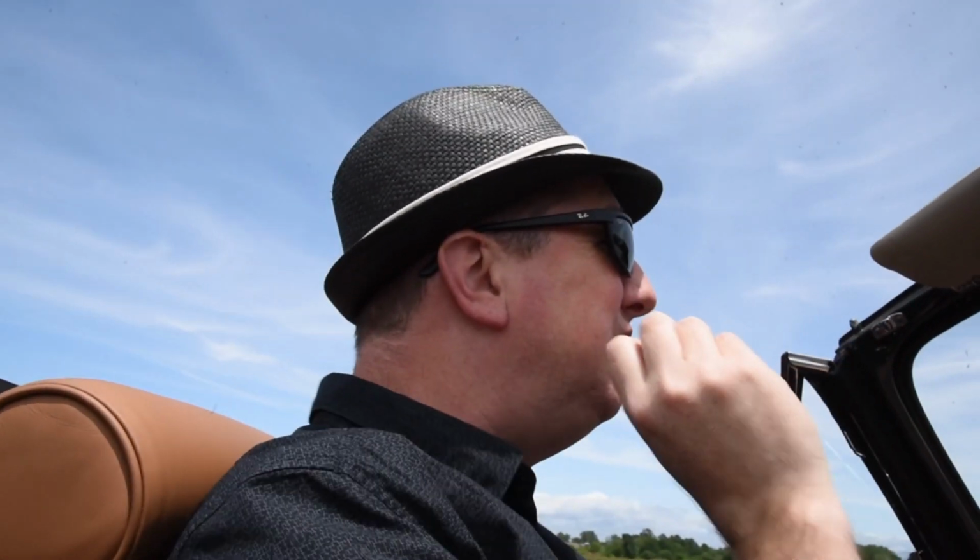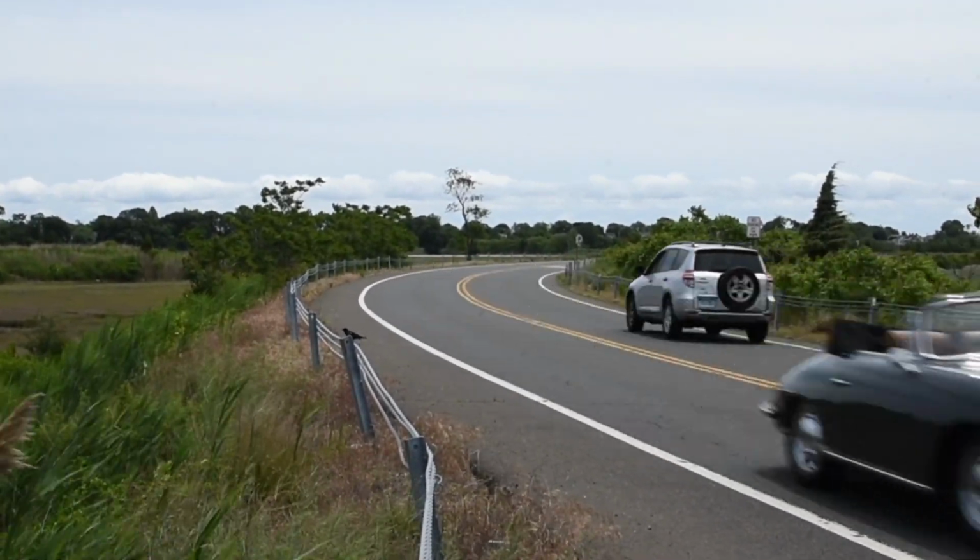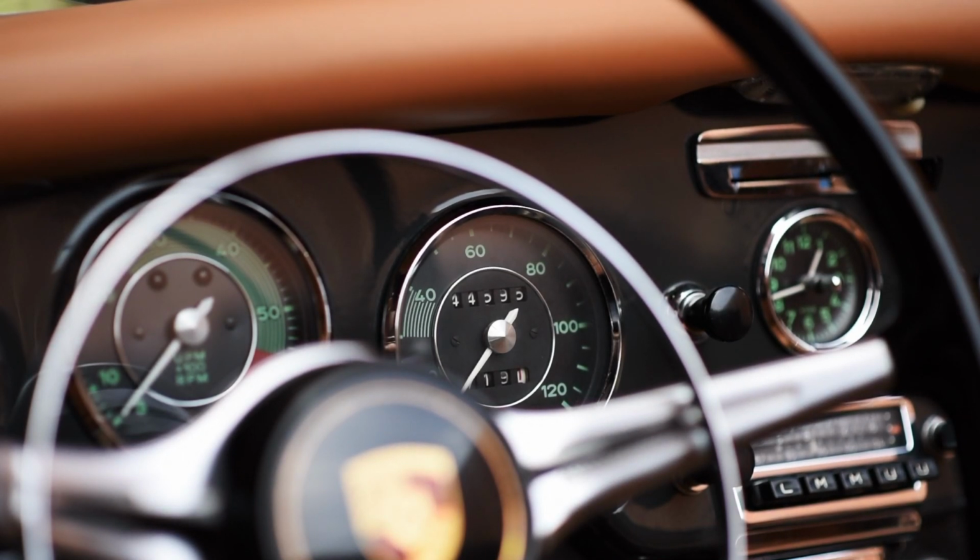Wow, what a great driving car. It's almost 60 years old and it is fluid. I mean, the steering is awesome, the transmission is beautiful. It feels like a new transmission and it just drives well. This model is an SC, so it has 95 horsepower and less than 45,000 miles on it.